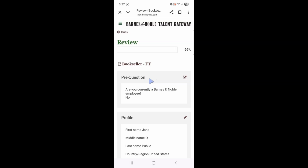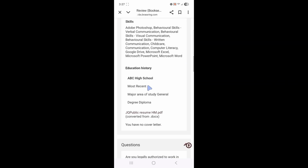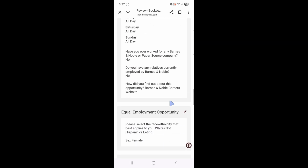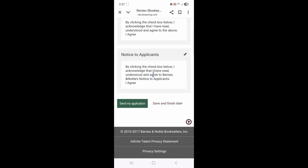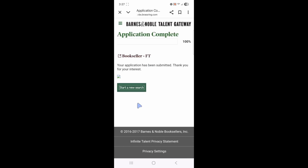And then it'll give us a review of all the questions we answered. We'll be able to look at them. We'll be able to edit any of them with this little pencil here on all of them. If everything looks right, we'll go ahead and click send my application. And then your application's been submitted. There's no assessment, there's no follow-up things. Just thank you for your interest. The email you used for your username is where they'll send a confirmation. So you'll just be able to check there.